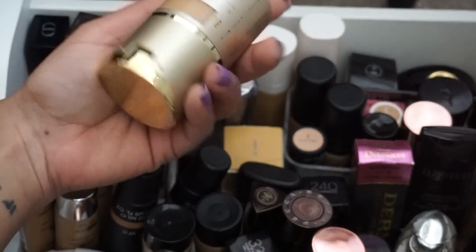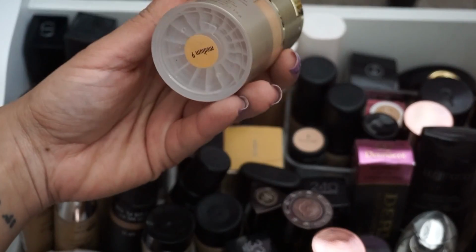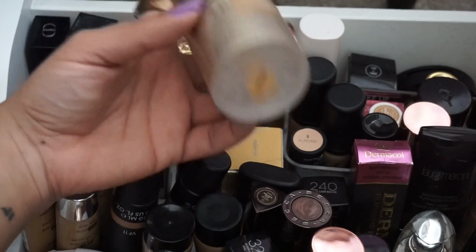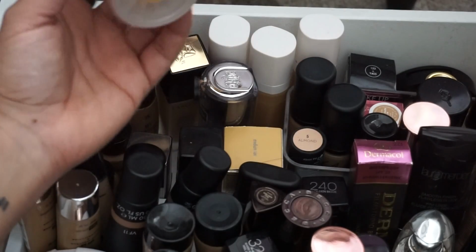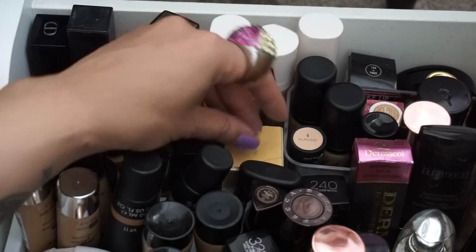This one here, the Stila. What is it called? The Stay All Day Foundation and Concealer. My shade is in medium 9. There you can see it. Sorry if I'm off camera because my camera's on a tripod, so I'm trying to make sure that I'm in focus.